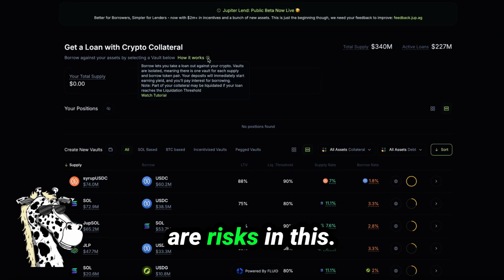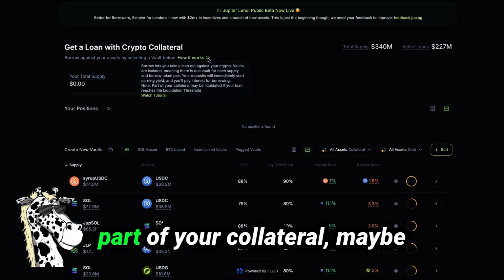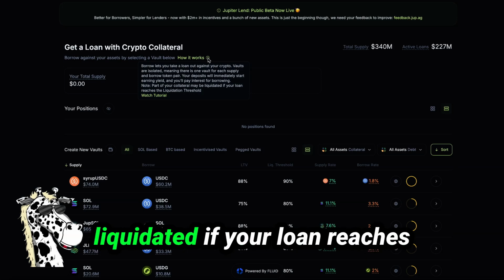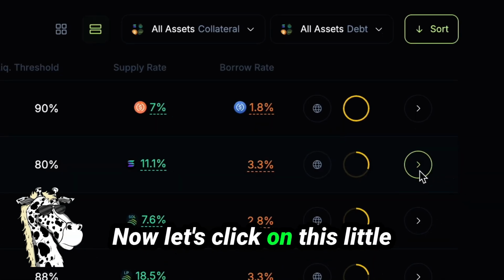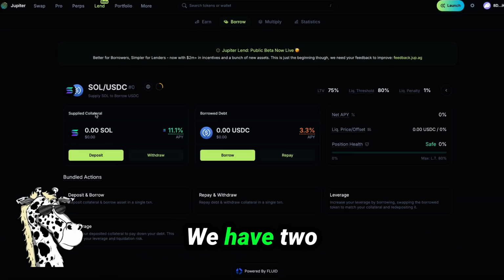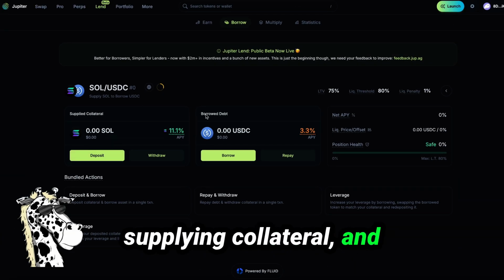And again, there are risks in this. Always do your own research. I'm not a financial advisor, but part of your collateral may be liquidated if your loan reaches the liquidation threshold. Now let's click on this little arrow to learn a little bit more. We have two different tabs here. We have the deposit, supplying collateral, and then borrowing debt.